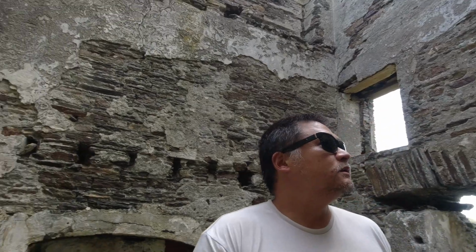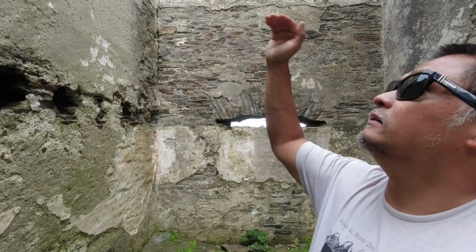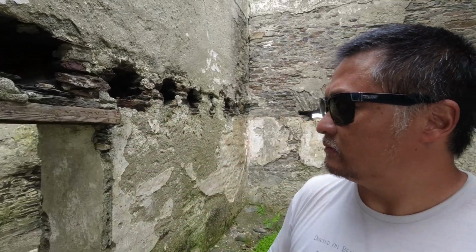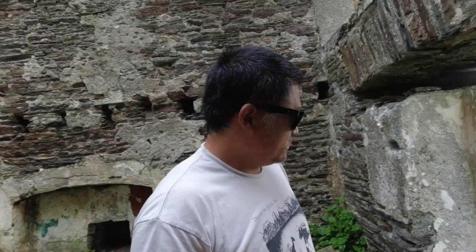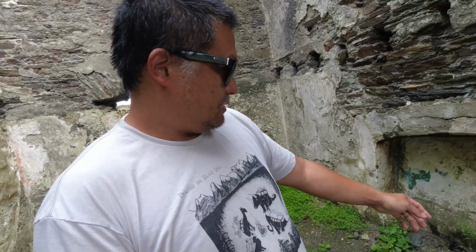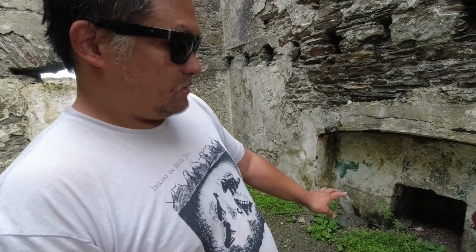No roof. More of the same. There would have been beams here that made the floor of the 2nd story. That's really low. I mean, this is barely 5 foot tall. This is either a door or a window. And then that is presumably a window that was covered up. Like a little fireplace. Is that a fireplace? Maybe. Yeah, because they would have been living here year round.